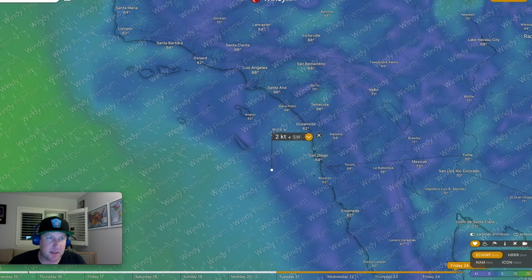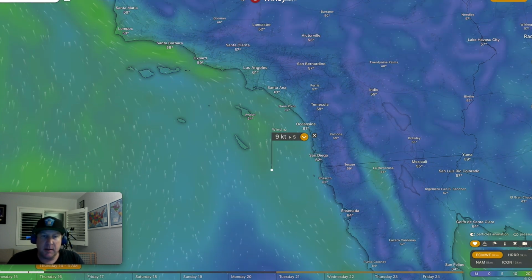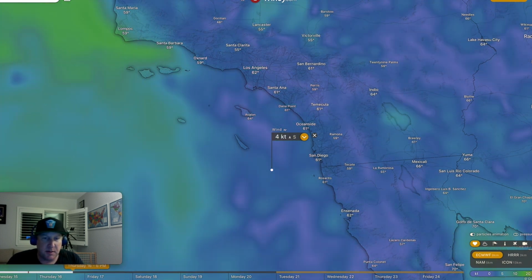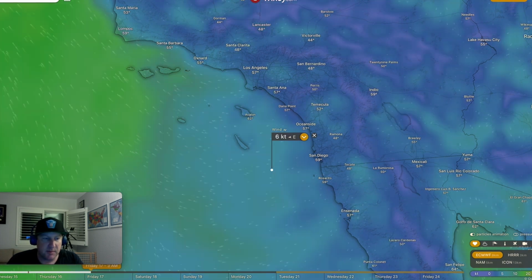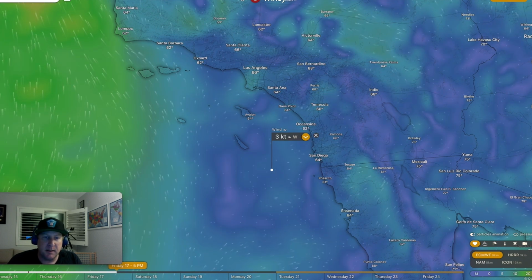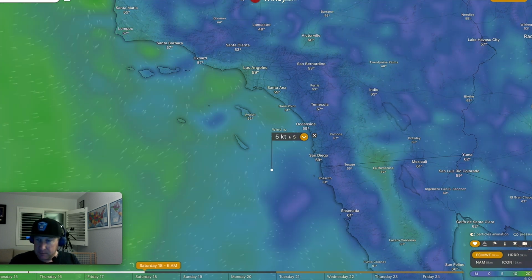So let's take a quick look at our wind model here. This is Wednesday night coming into Thursday. Still have that south wind from this storm that's passing through here. But as you see, as we get into Thursday, we start getting some really light fall wind conditions. This is the stuff that we're talking about having all fall. It's finally here. It seems like it's about a month late, but here we are. Really good conditions, and no real rain in the forecast for the foregoing several days here.